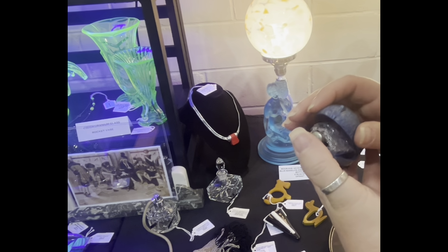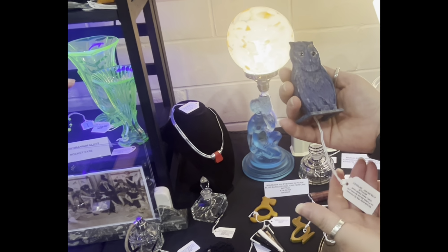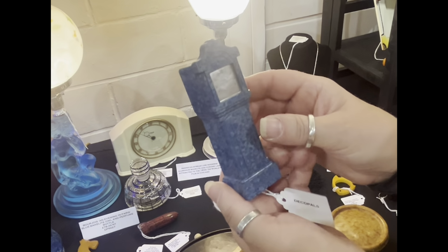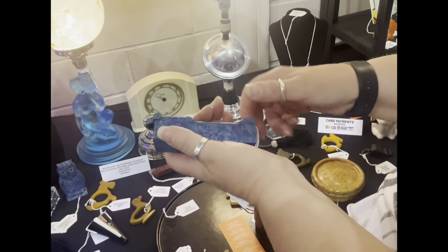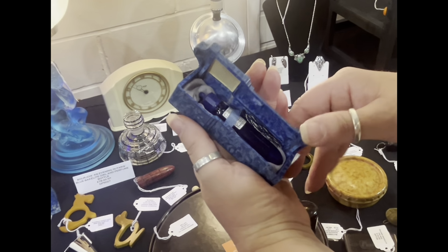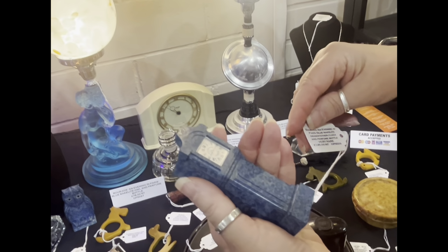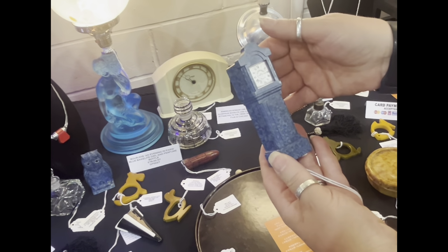Look at that. And then there's a blue clock as well. Grandfather clock. How lovely. They're very unusual pieces. They are. Yeah. They did a number of special cases. That's nice. That's beautiful. 145. Isn't that lovely? Yeah.